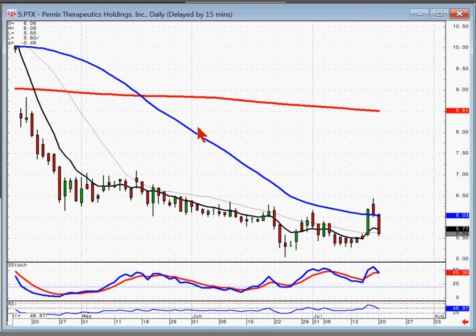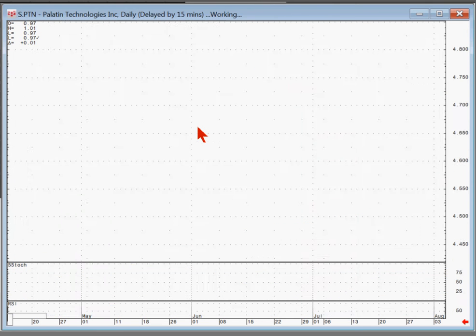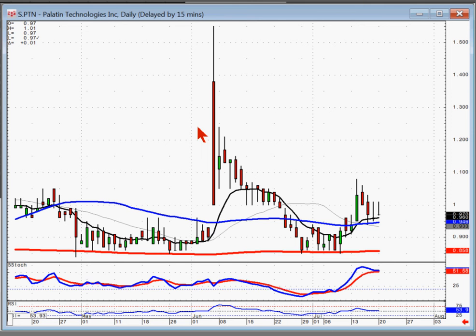And PTX, wouldn't be long or short this one. No direction. TRMW. Oh boy. It would have to open positive and trade positive tomorrow to stay in it, or even to think about buying it. If it opens lower, you should definitely be out of it. 6C, I don't know what that is. PNT, another one that wouldn't be long or short. There's nothing here to show any great direction.